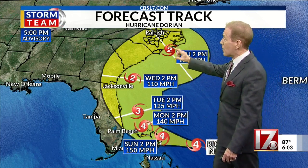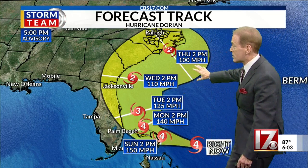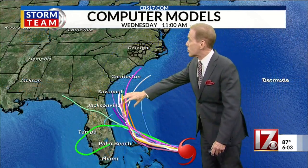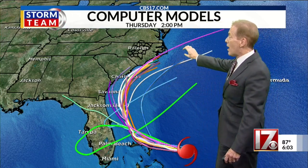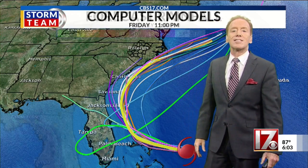If this is the setup, even though there is a chance it still could come over central North Carolina, you've got to see there's still a chance it could stay well out to sea. But if that indeed is the setup, and this computer model tries to show that most of the lines show that as the setup, we will see minimal effects here in central North Carolina.